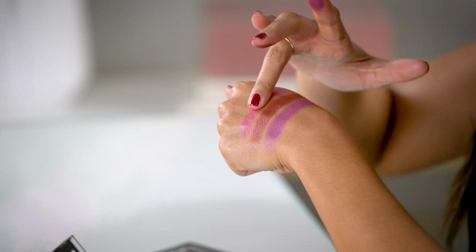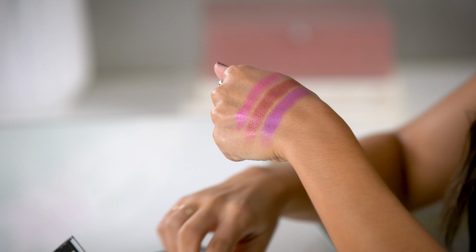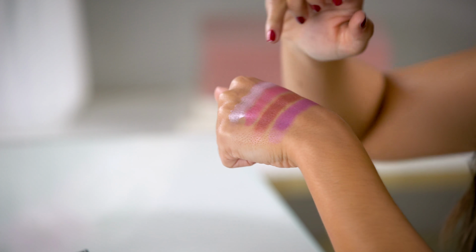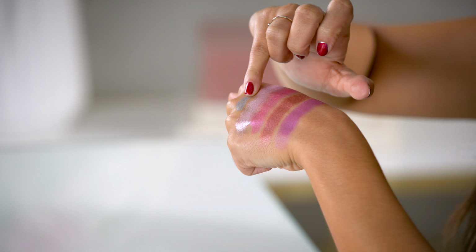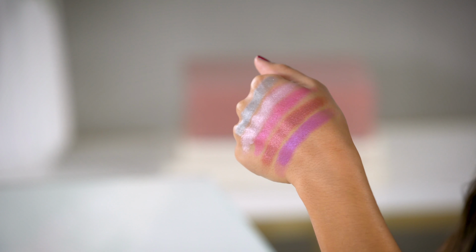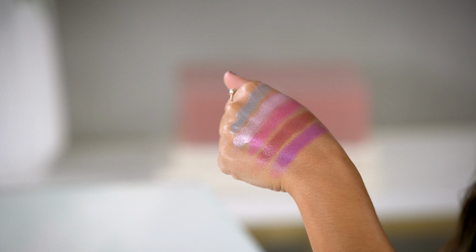Next, we have a fuchsia magenta pink. Then we have a little bit of an icier pink. And last, we have this gorgeous metallic silver. As you guys can see, these are beautiful metallic chrome colors as well.